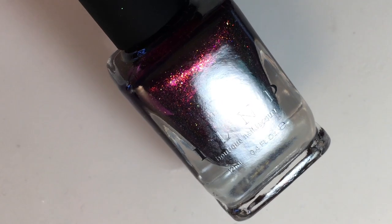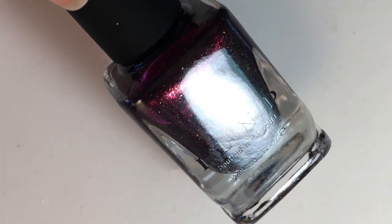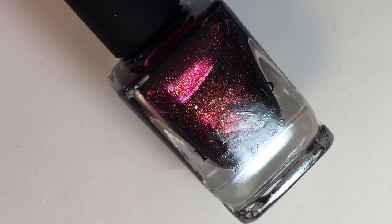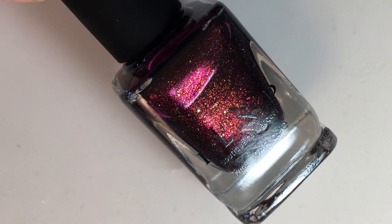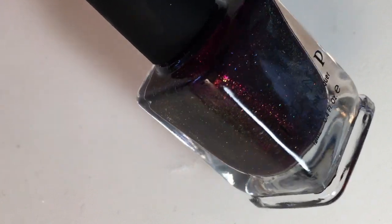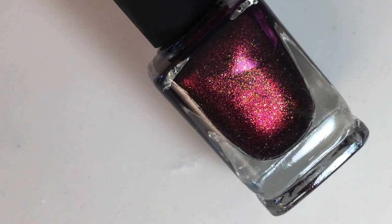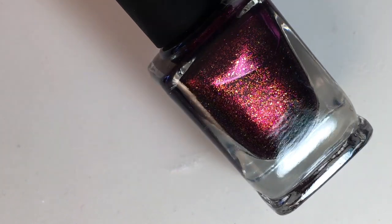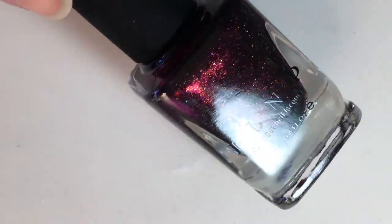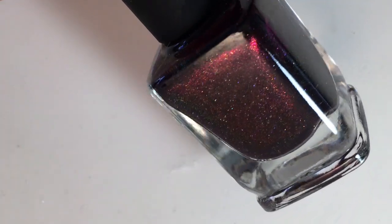Next up we have Royalty. This is described as a deep claret holographic, and it has a blend of holographic microflakies ranging in size, a lustrous gold microflaky, and a fiery red sparkle that can come through on this polish. Now, I don't know if you guys can see it, but you can definitely see that gold microflaky in there, as well as that fiery red sparkle. I think we're going to have to apply it to see the shift correctly.